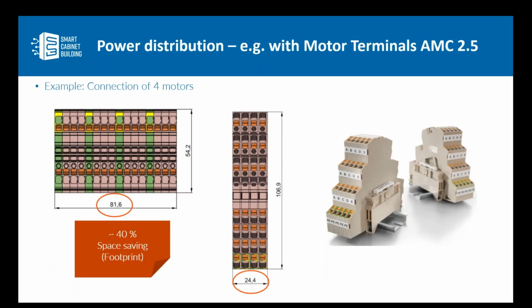The same story with dedicated motor terminals. We have one certain series of motor terminals where you can save space up to 40% by not using standard feed-through terminals, but certain dedicated terminals for the motor connection, like you see here on the pictures, 3-level. And again, we always have to consider the footprint because you always have to calculate with lengths and depths. But we found in many customer cabinets that there are components with a bigger space, like power supply or I/O slices or other things, where these motor terminals fit perfectly in.